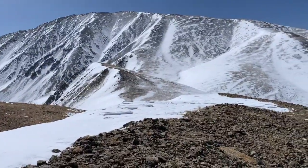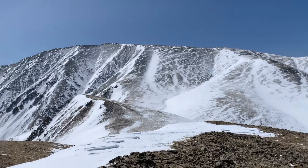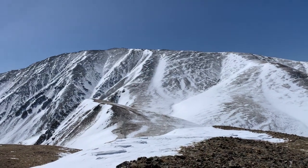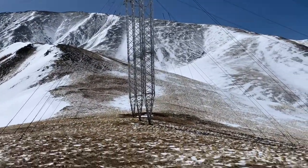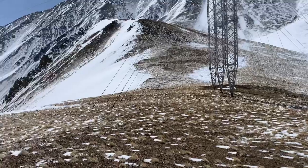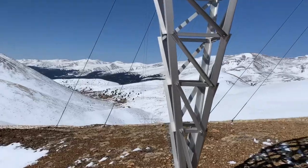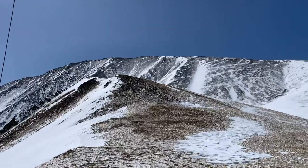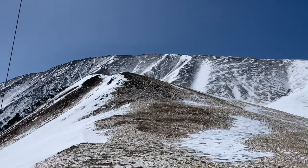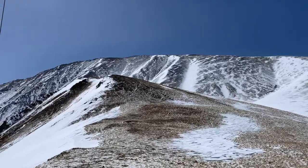Gotta go around that big lump there, make our way up that spine right there. We're getting there, people. First of all, note the lack of wind. Second of all, look at the beauty of nature here. And just for reference, at the power poles here, with the power lines, we're at about 12,400. The summit is 13,800. With a little simple math, you can figure out we have 1,400 feet to go before summit.